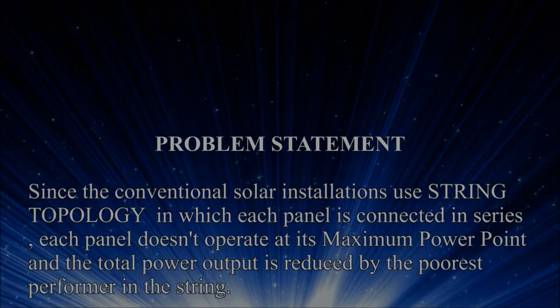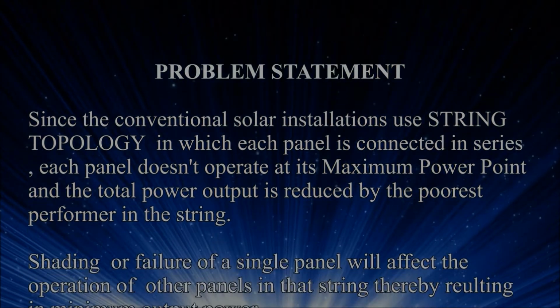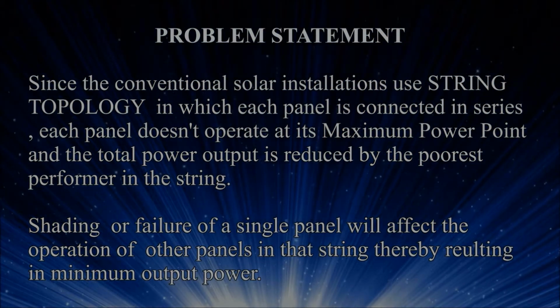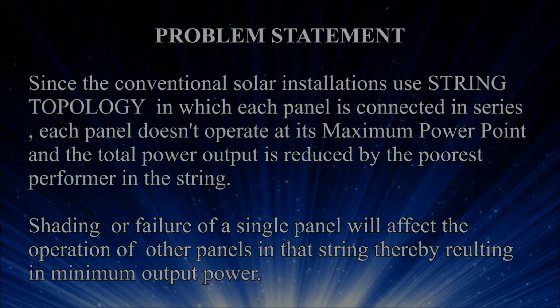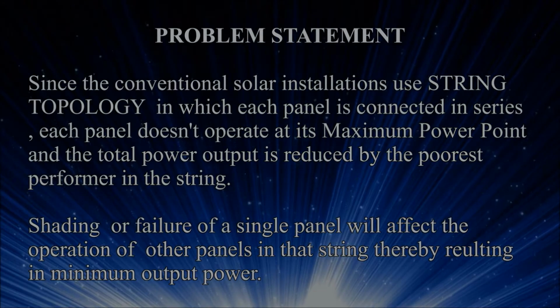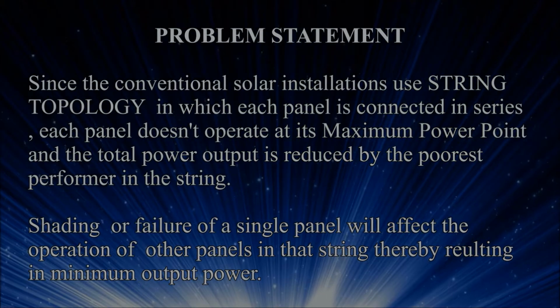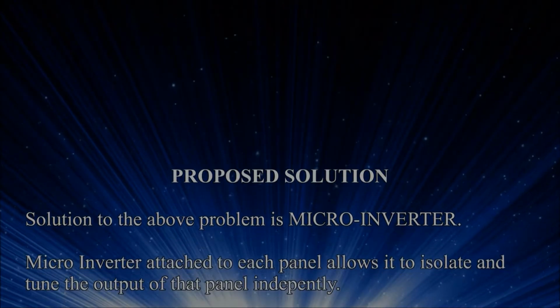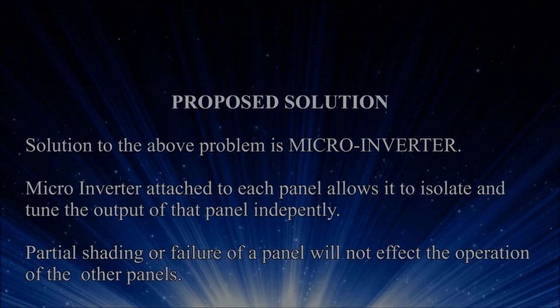Since conventional solar installations use string topology, in which each panel is connected in series, each panel doesn't operate at its maximum power point and the total power output is reduced by the poorest performer in the string. Shading or failure of a single panel will affect the operation of other panels in that string, thereby resulting in minimum output power. The solution to the above problem is the microinverter.